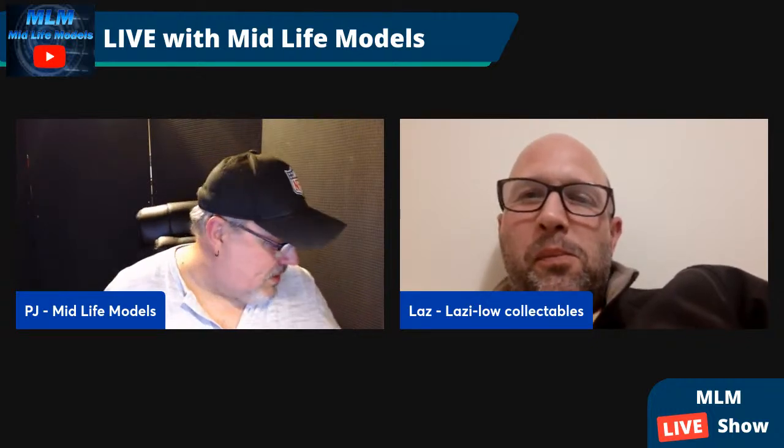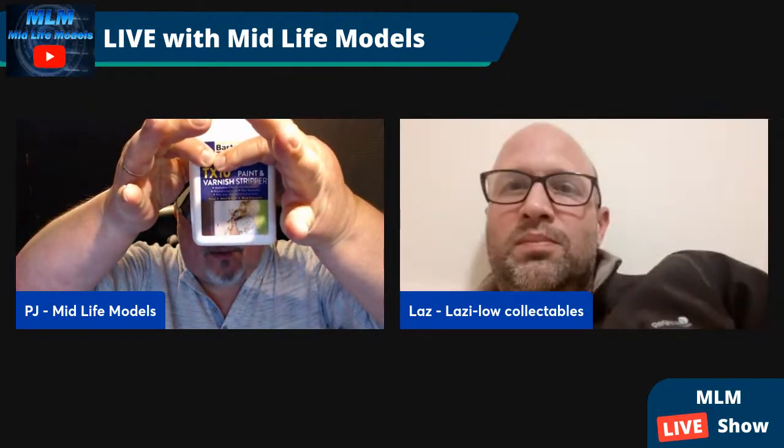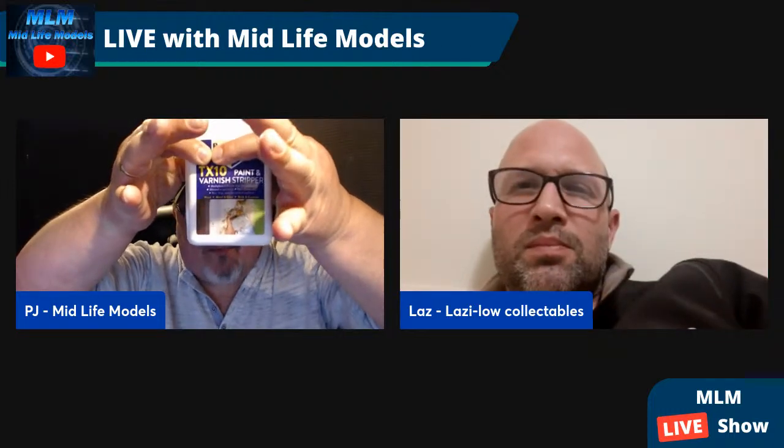Well, I'm currently working on that Hercules mobile crane, which is this one. It's taken 2 days. I don't want to give the company away because I don't want to get into trouble, but I'm using a branded paint stripper. Yeah, I've got the same. I'm not going to give the name away because I don't want to blame the company.